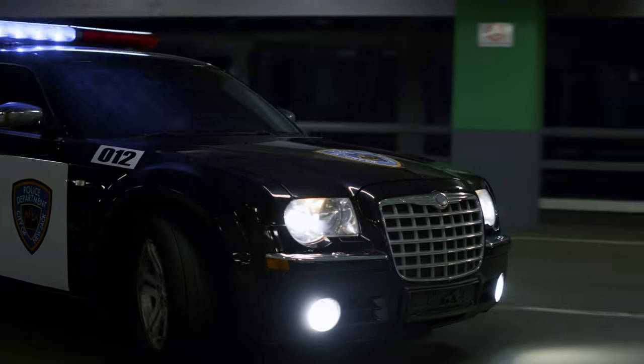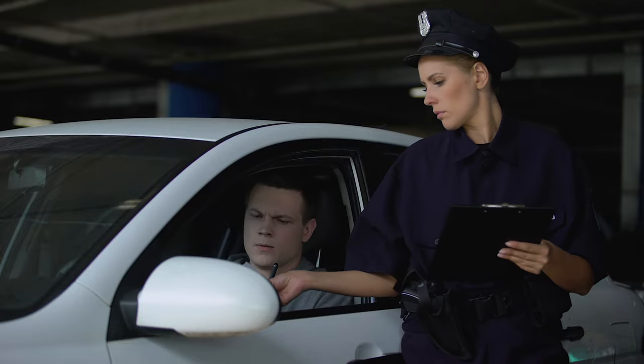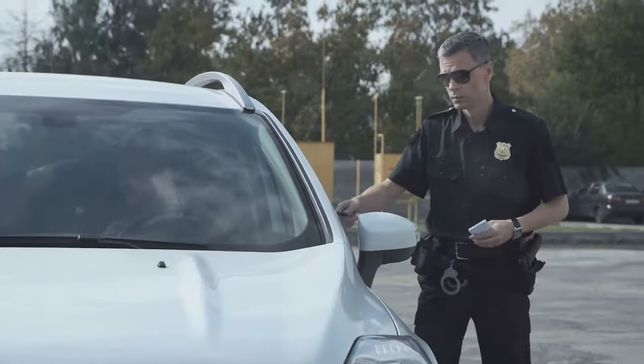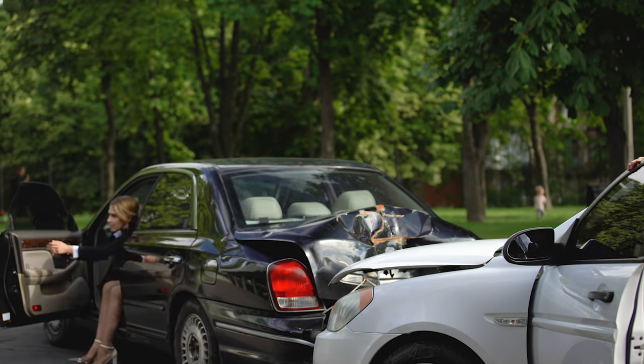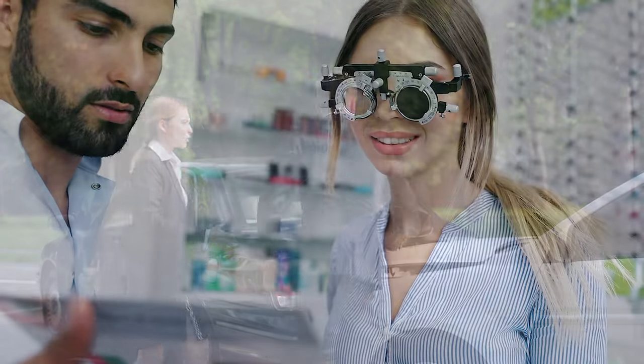Now, if you don't follow these rules, you might end up with a fix-it ticket. The fines can result in up to $100 for a first offense, but it's not just about the money. It's about adhering to regulations that ensure everyone's safety on the road. But here's something interesting. Arkansas does consider medical needs.